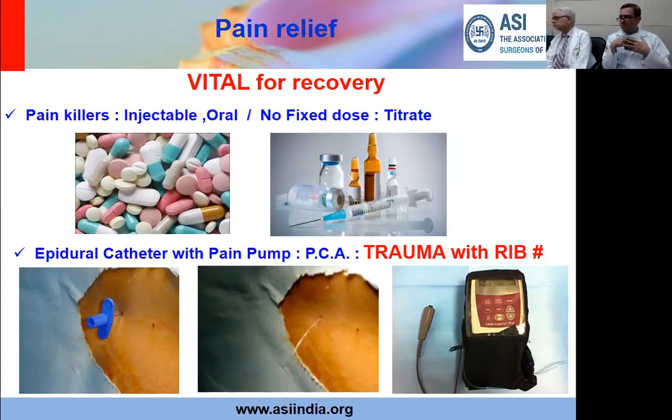and then they go on a ventilator. This is something we are seeing very often, and that's where in the last 20 years, the epidural catheter has made a huge difference. So if you have a patient who's got multiple rib fractures, particularly if it's bilateral, please do request your anesthesia colleagues to put an epidural catheter.